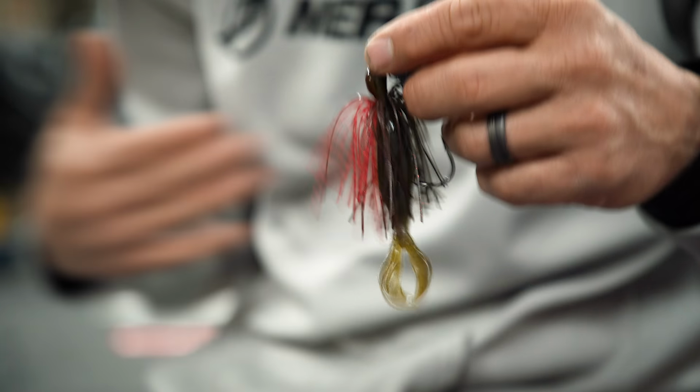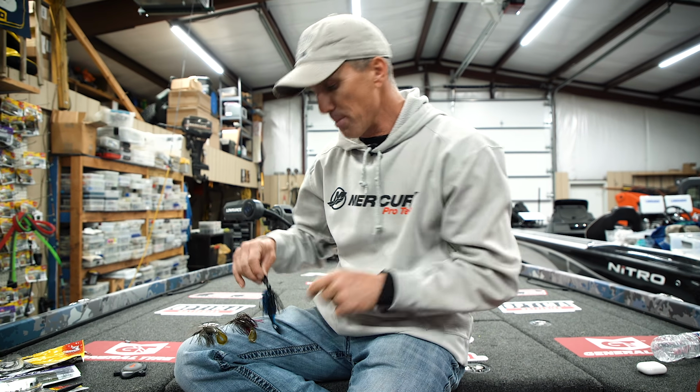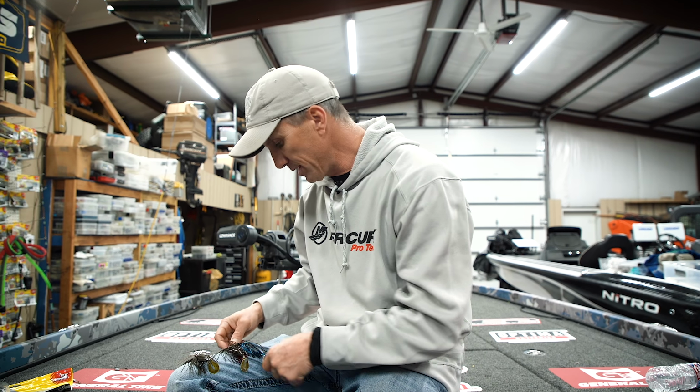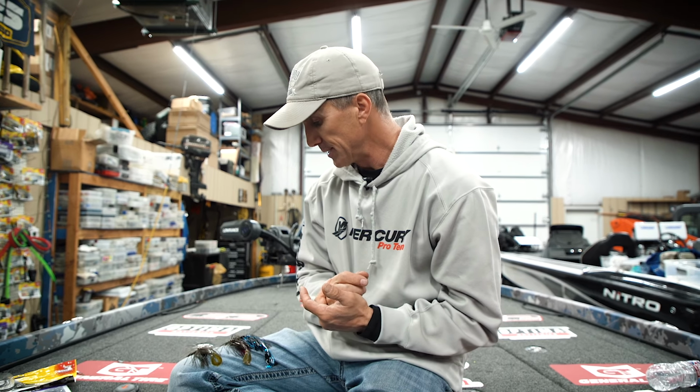But I throw half ounce. All 3 of these are half ounce. I like half ounce the best. I will adjust the size of the trailer depending on if I need to keep it up higher in the water or slow it down a little bit. So that is the vibrating jig. I'm gonna throw that on 20-pound fluorocarbon, a 7-foot medium heavy rod, and a 6.8 to 1 gear ratio reel.